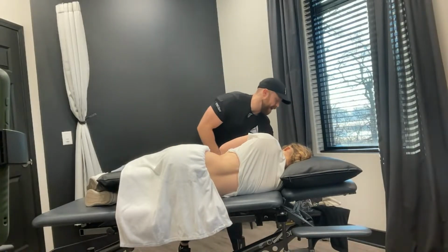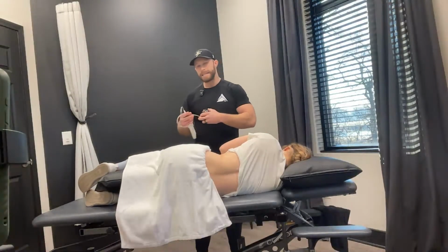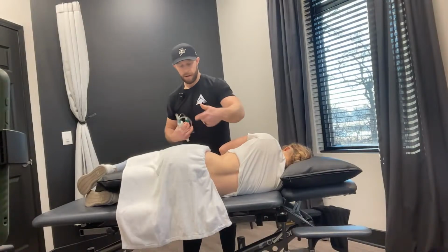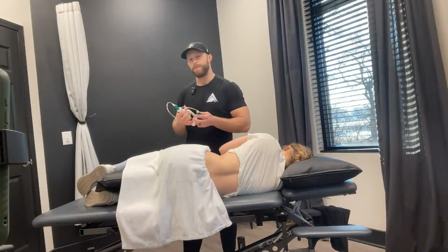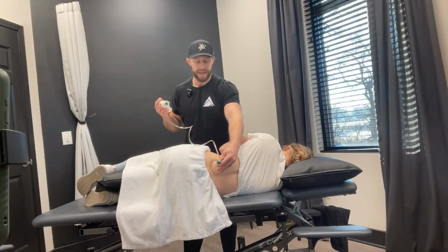You're then going to grab your first cup and localize it to the region that you think is in spasm. It doesn't have to be directly over it. Reminder, these muscles are literally all the way across the spine. So if the person's too pressure sensitive, you could certainly move away from it. But you want to be in that basic region.